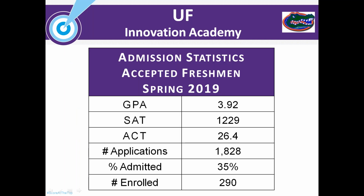It was easier to get into Innovation Academy. Not easy, but easier. These average numbers are lower than the UF numbers. The most recent numbers I have, which are for this year, are 290 students, 35% admit rate. It's actually the same admit rate that it was to UF, but it's a very self-selected group of kids. So before you have a child checking off, yes, I want to go to Innovation Academy, make sure they understand what it is. Because if you get in, that's where you're going. You can't say, oh, I made a mistake, I really want the main university.